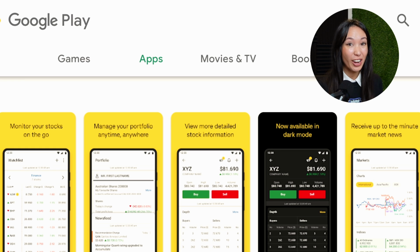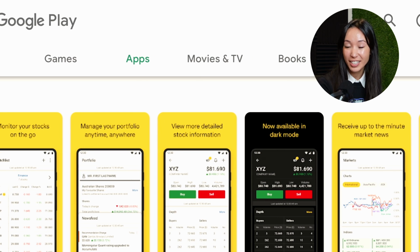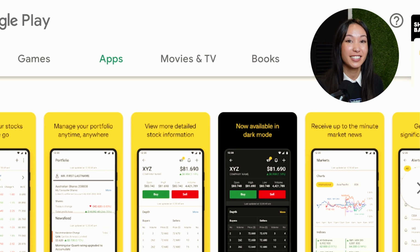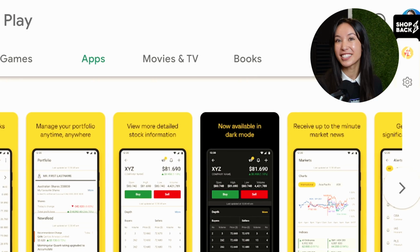I currently don't have an account with CommSec. However, here are some screenshots of what the CommSec app looks like. As you can see, the app may not be the best for beginner investors and may be more suitable towards experienced investors. However, there are a lot of features that you can access with CommSec that other investing apps don't have, like advanced charts and things like that.